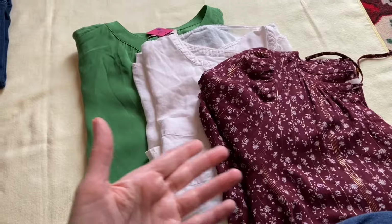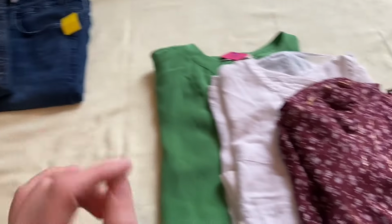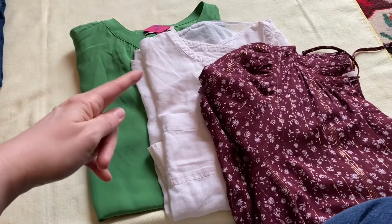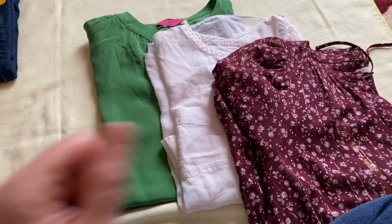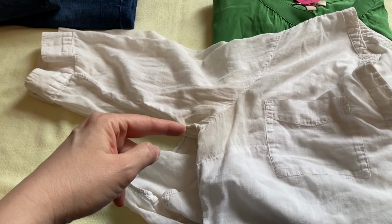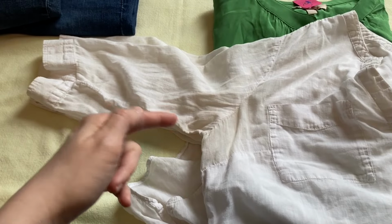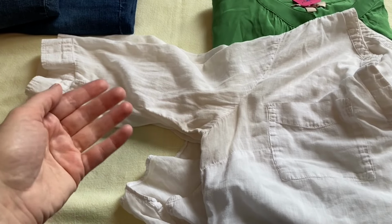All of these tops are perfect for summer. I'm really hopeful that the jeans are gonna fit, but we'll find out, and I'll start working on these stains on the white shirt. I'm gonna put this white top out on my porch in the sunshine to see if the sun will help fade the armpit stains. But if you know how to get those stains out, please let me know.